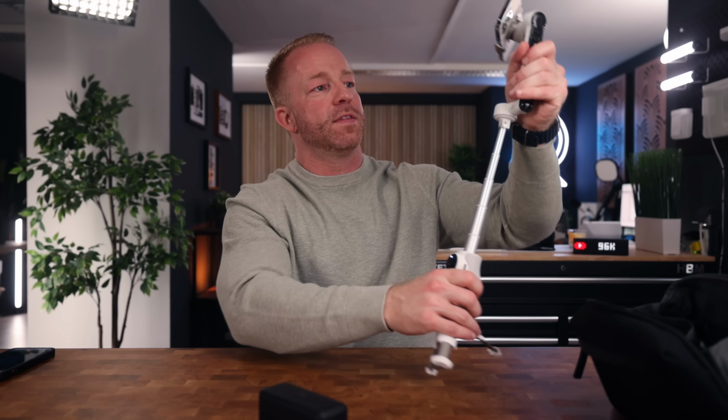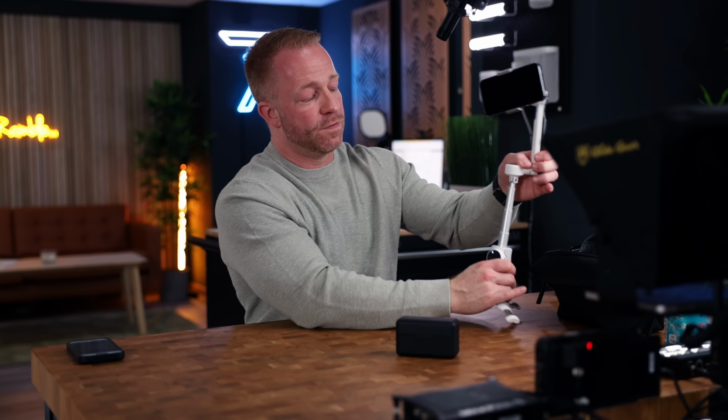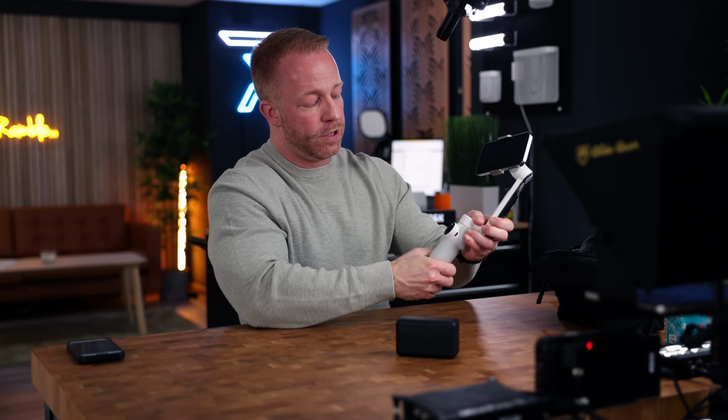There you go. And the best part is that it folds down really super small. You just tuck it back in there, take the phone off because it's magnetic, fold it back up, and stick it in your pouch or your bag. I did also do a dedicated video about this particular gimbal by Insta360, so do check that out if you're interested in that kind of stuff.